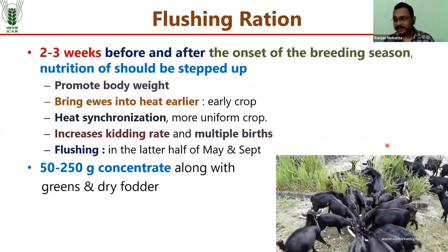Flushing ration and challenge feeding are given at the time when sperm and ovum are getting ready for making a child. At that time the sperm should get a sufficient amount of zinc, copper, and all the essential nutrients and also energy, so that semen will be prepared properly. Semen motility will be good and semen structure will be good. But if you are not giving it in that way, then there will be a problem. Because if the genetic material of the animal is not proper, when the local buck or ram is crossed with others, then it creates different types of problems.